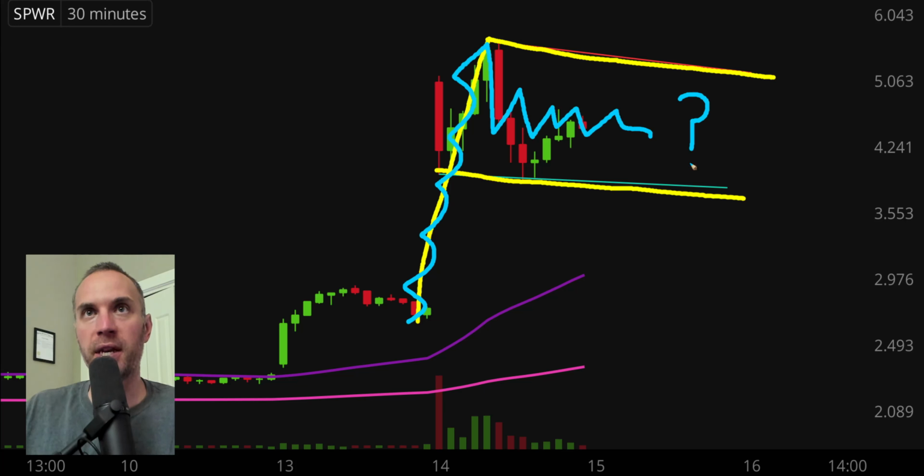leading to the question, is this a healthy consolidation where the price is going to get the break to the upside, or is it going to get a break to the downside and potentially get more nasty? That still remains to be seen. But given the trend of things, given the upwards nature of the original gap up, got to err on the side of the bulls. So if you like those bull pennants, bull flags, definitely keep an eye on it.